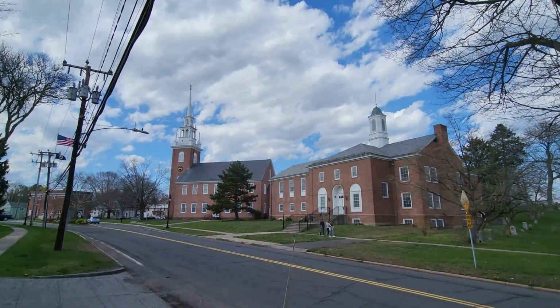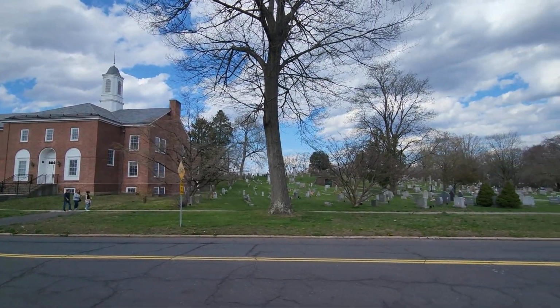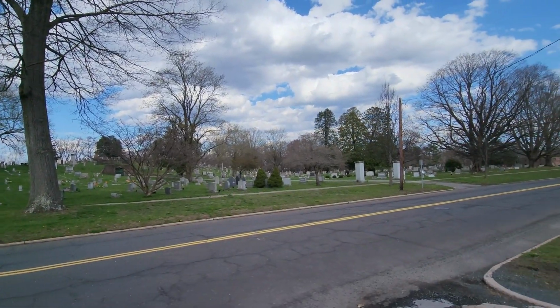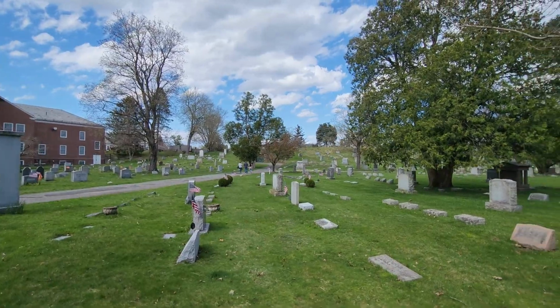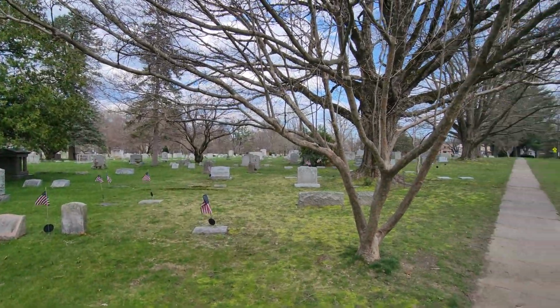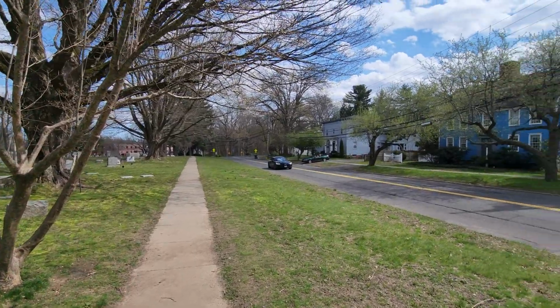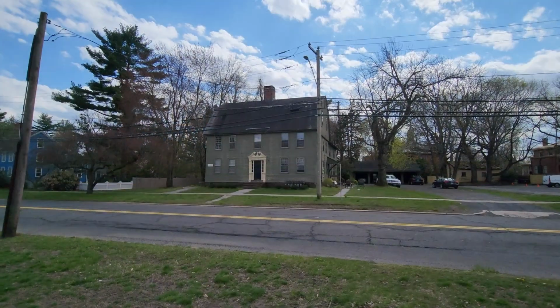Just behind the church is the Old Burying Ground, also called the Old Wethersfield Village Cemetery. It started out on Hungry Hill, just east of the church, back in 1638, and it eventually grew to fill in the areas around the hill, all the way down to Marsh Street. So the cemetery is on the north side of Marsh Street, and on the south side there are several houses.